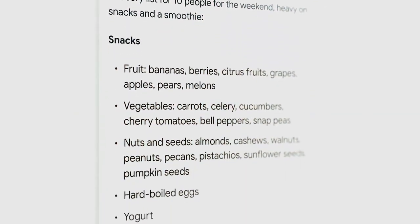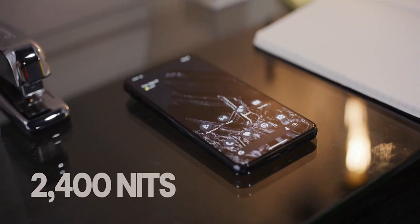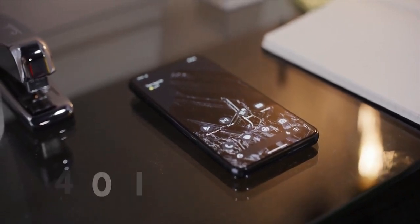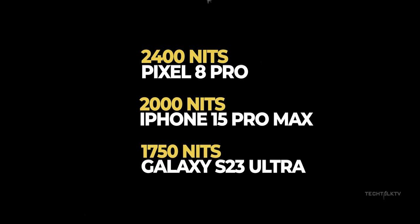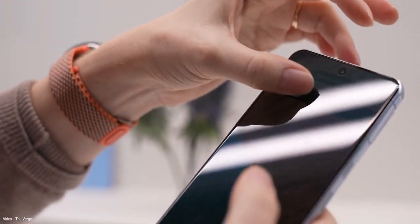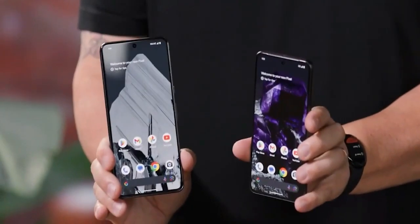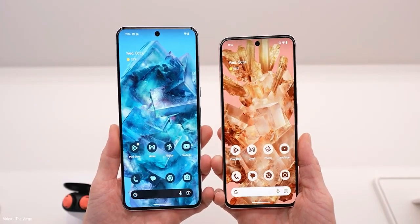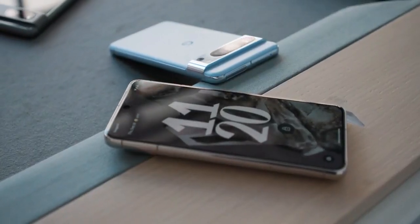The Pixel 8 Pro boasts a display with an impressive peak brightness of 2400 nits, making it exceptionally visible even in the brightest outdoor conditions. The phone now features a flat display with sleek, uniform bezels, presenting a more appealing front design compared to the previous model. The device's overall design has been rounded and refined, with subtle changes to the camera visor to distinguish it from the previous model.